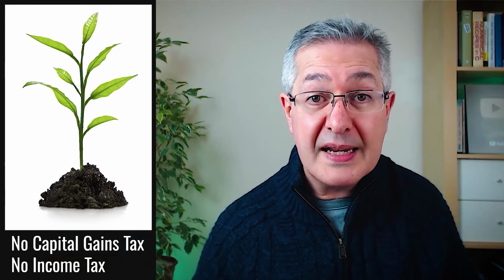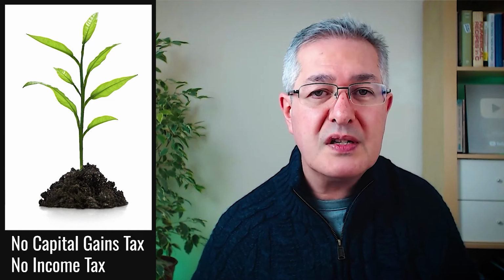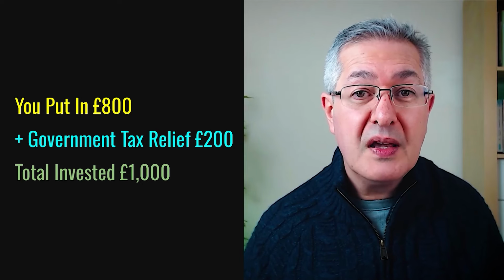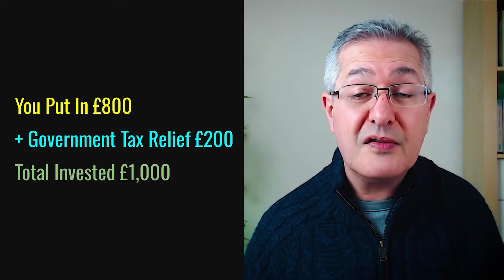One of the benefits of a SIPP is that your investments can grow within the SIPP free of capital gains and income tax. Over many years, this tax efficiency can boost the return on your SIPP investments. Another benefit is that any contributions of new money you make into the SIPP get basic rate income tax relief at source. That's just a fancy way of saying that the government tops up your contributions. For every £800 that you contribute, this is topped up to £1,000 thanks to a £200 contribution from the government.